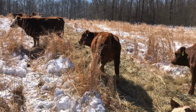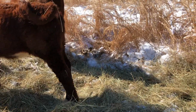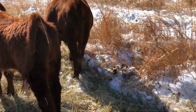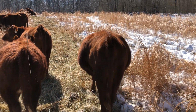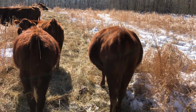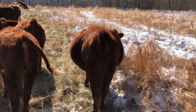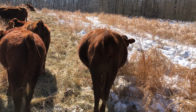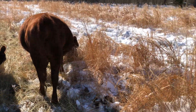Just look at that animal. Here's another heifer over here. Just look at her. Look at her left side, how it's just bulged out. That's all food. The right side is a baby calf in there, but the left side is all food. So when you see one like that, you know that they're doing well.